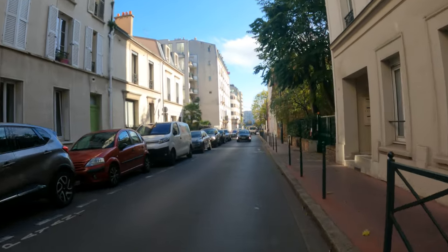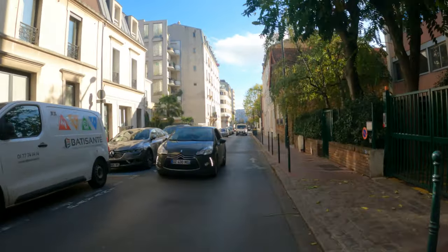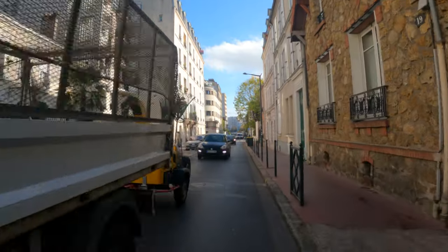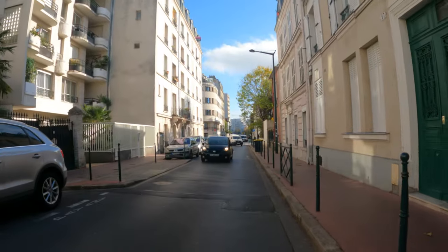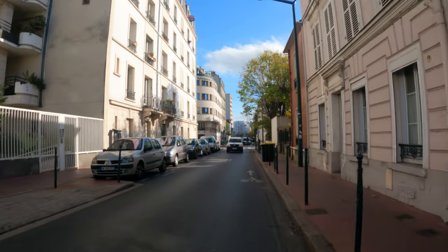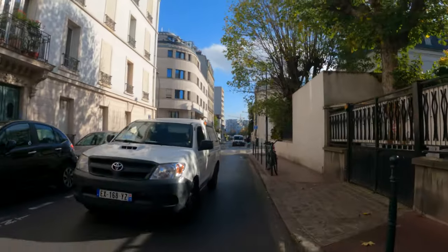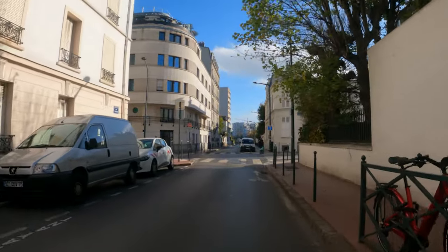Just an awful lot of these smaller streets, one way. Drivers are pretty impatient and moving pretty fast for the most part. Some of them aren't.